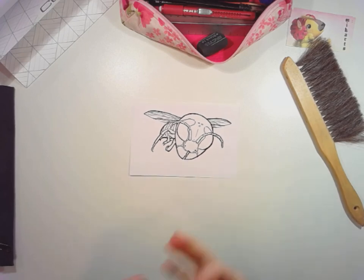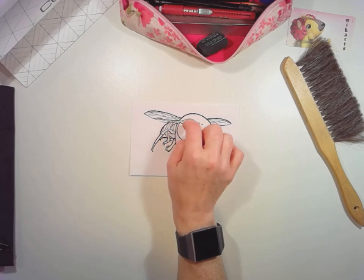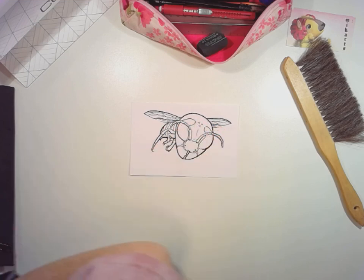Let's see. I should probably start with a lighter color. Zoom out on this. Orange, this one's antennae are orange. This one's antennae are black. Oh wow, in this picture I can see it's got dark brown eyes with black spots.